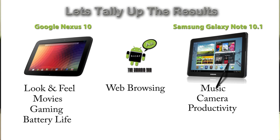Extras will go to the Note 10.1. You just have more extras built in, and really great extras, especially micro SD card as well as the S Pen are the top extras that make this device stand out above a lot of other devices out in the market. In terms of price has to go to the Nexus 10.